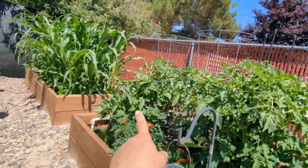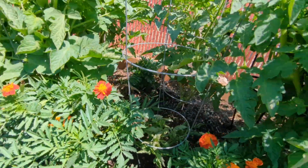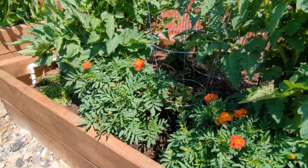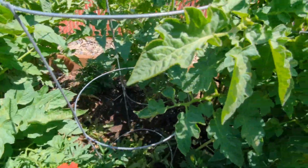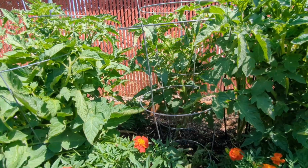And my Roma tomatoes. This one's doing great. That one's doing great. This one's okay. And then this one over here is just so tiny and it's just not doing that great. So I don't know if it's just not getting enough sun or if the plants next to them are just stealing all of its nutrients.